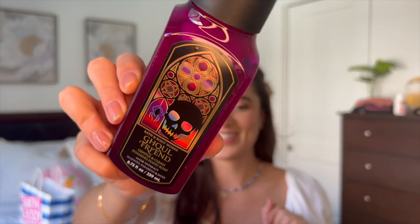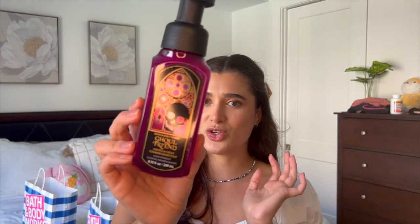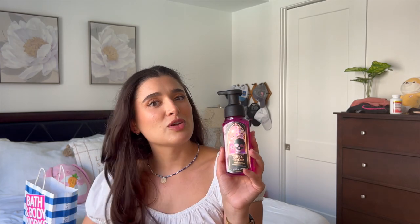And the last one, this one will also probably go to my mom. This is Ghoul Friend, and it's pink and super cute with the skull on it. I feel like she's gonna like that one a lot. The notes are dark strawberries, ghostly peony, and spine-chilling citrus. So just a fresh, fruity scent. I think it'll be perfect for her. And she likes to have something seasonal out in the guest bathroom downstairs. So if anybody comes over, they can see how cute it is. So this one's for her, and that is it for the haul.